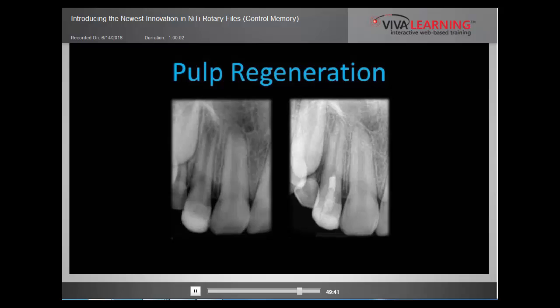This is minimally invasive, folks. Pulp regeneration, which is what we're doing now in the United States. Taking a necrotic immature tooth and revitalizing the pulp, allowing full growth of this tooth to length and width and resistance to fracture.